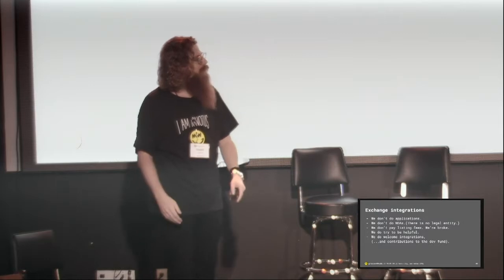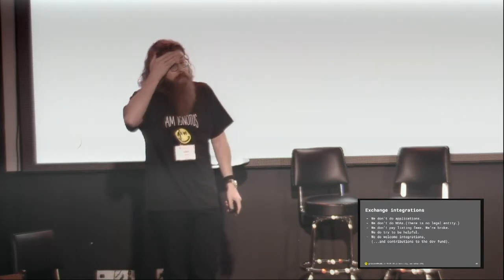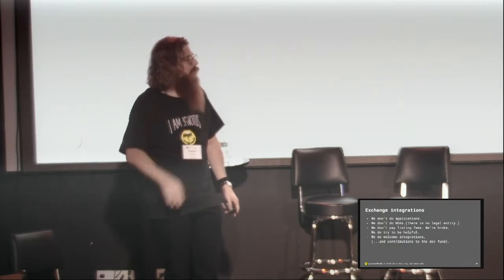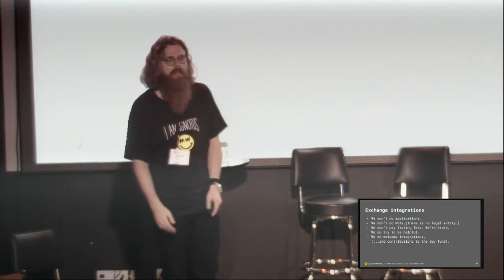People often ask also about exchanges and how we do integrations there. Generally, we don't do applications. We don't do NDAs. They've been asking sometimes for us to sign NDAs, but there's no legal entity, so I don't know what purpose it would serve if I signed an NDA, for example. We don't pay any listing fees.